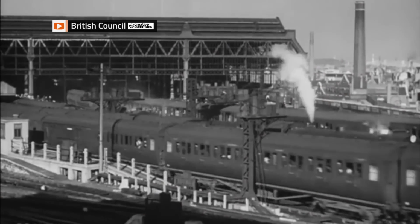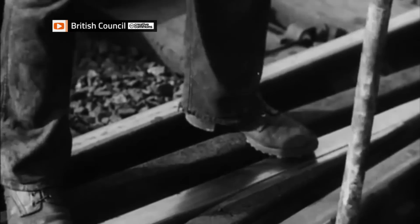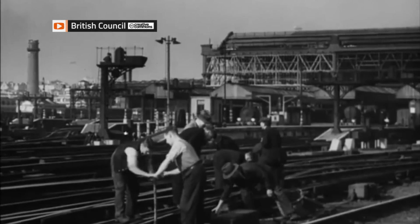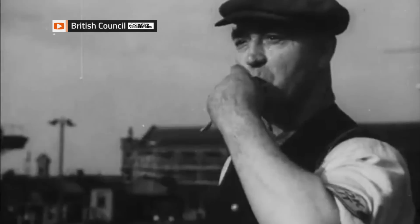Vital to safety in railway travel is the work of repair and maintenance gangs. Routine track maintenance was historically a very risky business. Through the last quarter of the 19th century, an average of 480 workers were killed on track every year. By the 1950s, the annual toll was still dozens. Today, it's one or two.